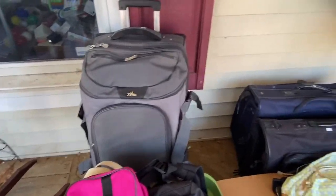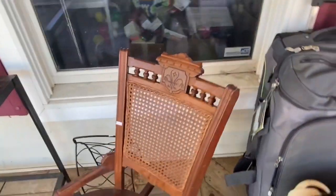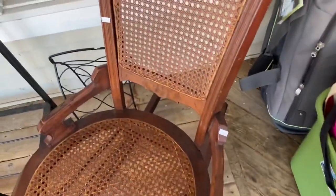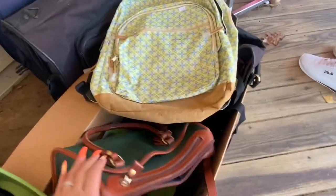And then I caught that chair to my left. It was so pretty. I loved the carving on the top. They wanted, I think, 75. So even at half price, I think that's still a little high.